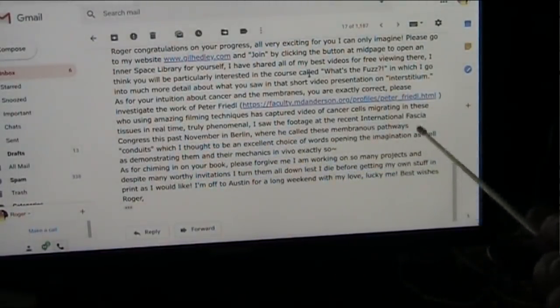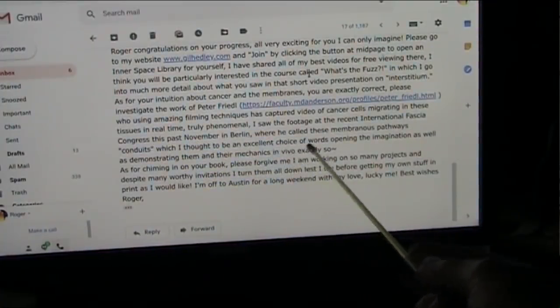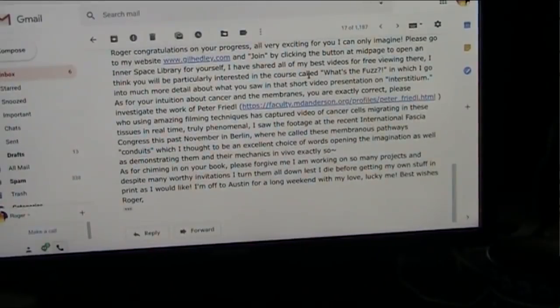I saw the footage at the recent International Fascia Congress in November in Berlin, Germany, where he called these membranes pathways, conduits to invade the body. So, all right, here comes the autopsy.